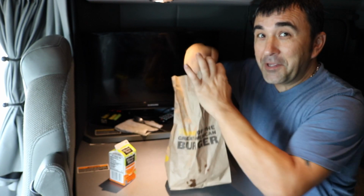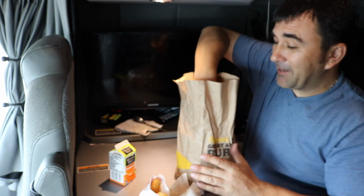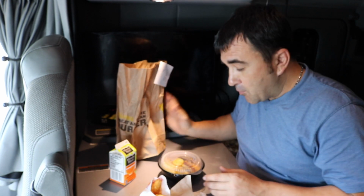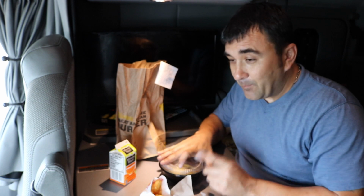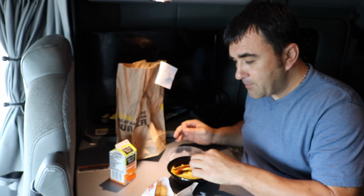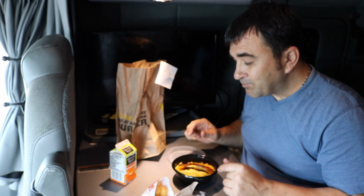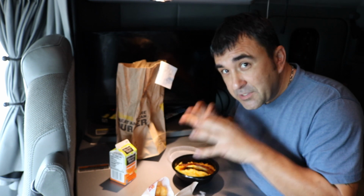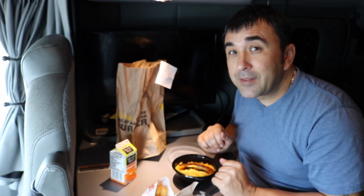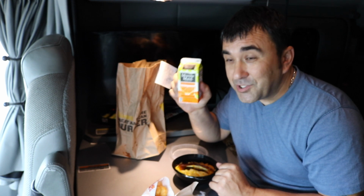In the truck, the new truck. Well, it's new to me anyway. This is a 2016 Kenworth T680, but I have got the breakfast bowl, actually the low carb breakfast bowl. They don't have this on the menu anymore for some reason, but it's good. There's bacon, sausage, egg, and cheese, and I'm gonna chop all this up, put some hash browns in it, 2 packs of ketchup, a little bit of hot sauce, a little bit of pepper, and it's gonna be yum, yum, yum. And I've got OJ to wash it down.